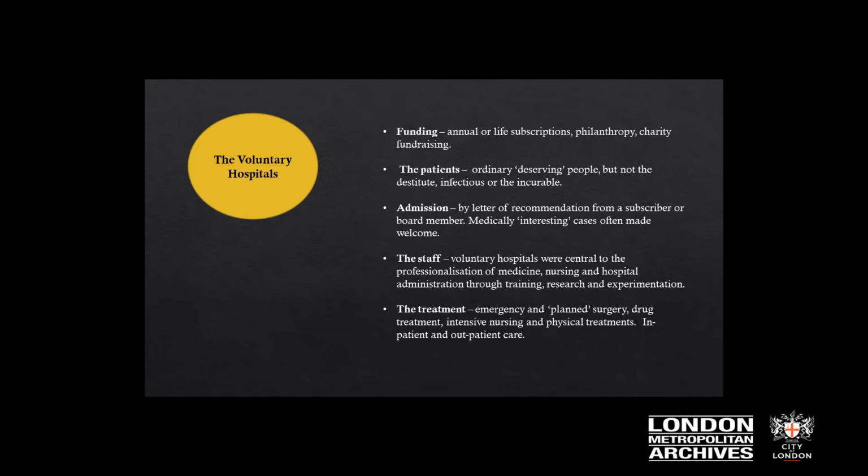In addition to Guy's, St George's and Westminster, LMA also holds the records of many smaller hospitals that started out as voluntary hospitals. These include Bolingbroke Hospital in Battersea and the Royal Northern Hospital, which was set up to treat injured and sick railway workers.